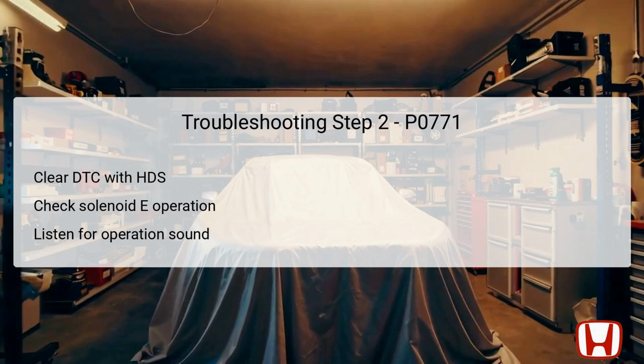Upon completing the fluid checks, it's time to assess the operation of Shift Solenoid Valve E through controlled testing with the Honda Diagnostic System, HDS.